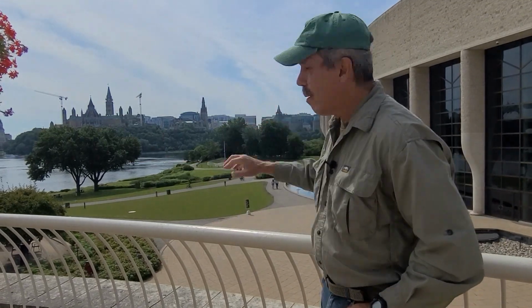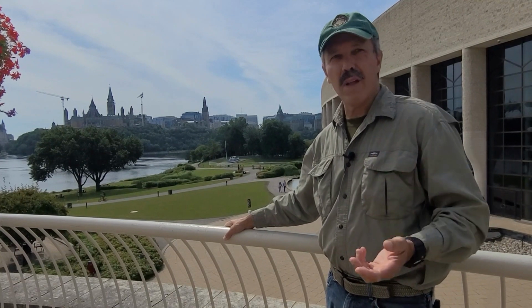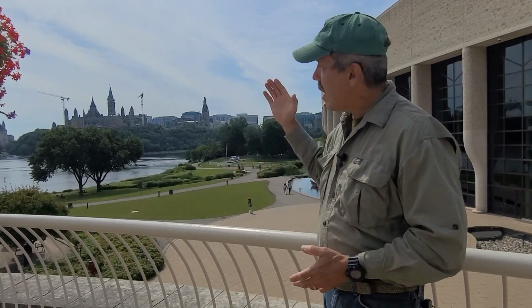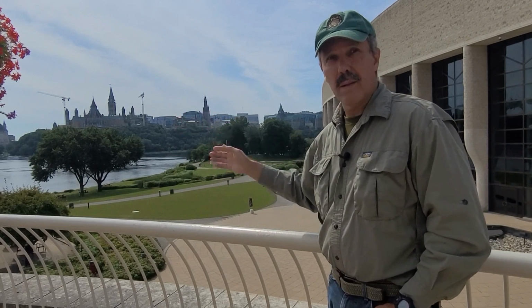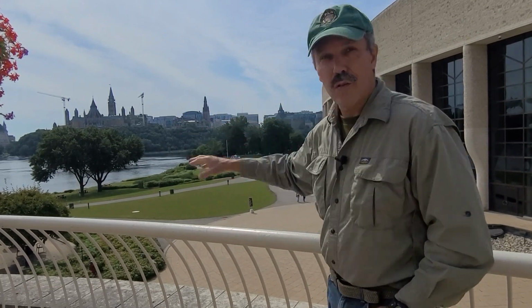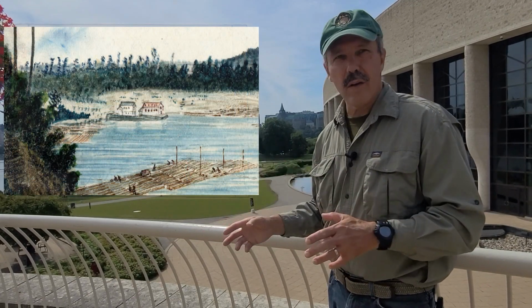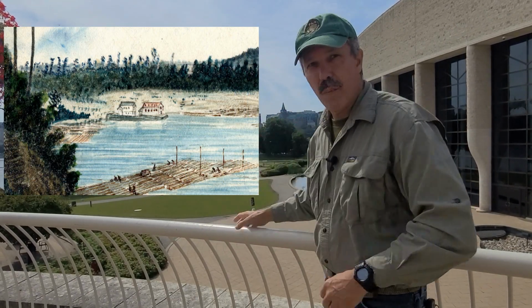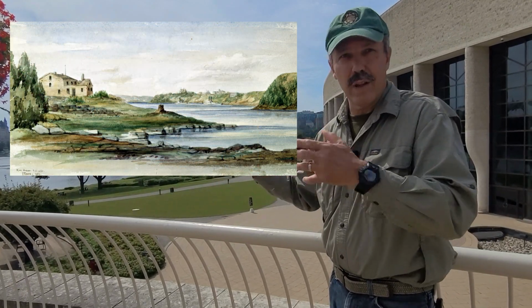But where that tugboat is used to be Bedard's Hotel. Jean Bedard had a hotel and he ran the ferry service between Ottawa and Hull. So this point used to be called Bedard's Landing. There was a wharf, there was a warehouse, there was Jean Bedard's hotel. And this hotel has been illustrated in the 19th century in a number of places.